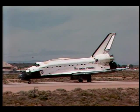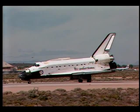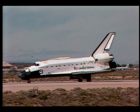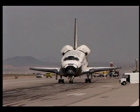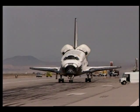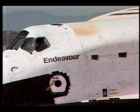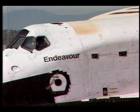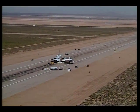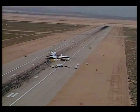Wheels stop, Houston. Copy, wheels stop, Endeavour. And welcome home, Endeavour, after a fantastic record-setting mission. It'll be a tough one to beat, and it sure is nice to have y'all home. Well, it's nice to be here, Kirk. Okay, Houston, thanks a lot. That should clear the lights. Okay, we copy.